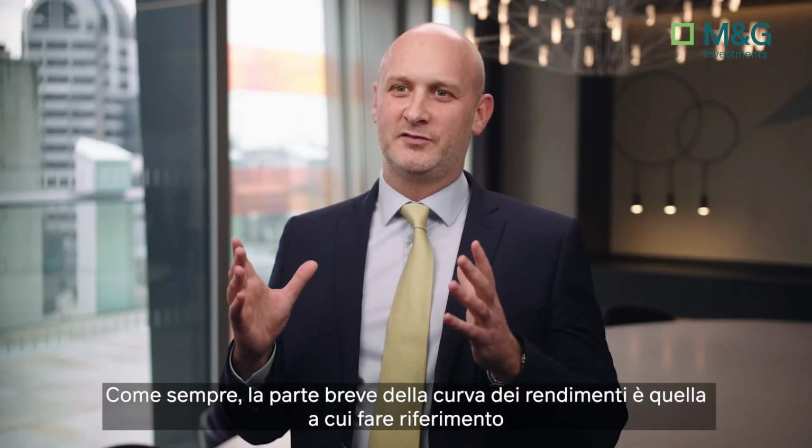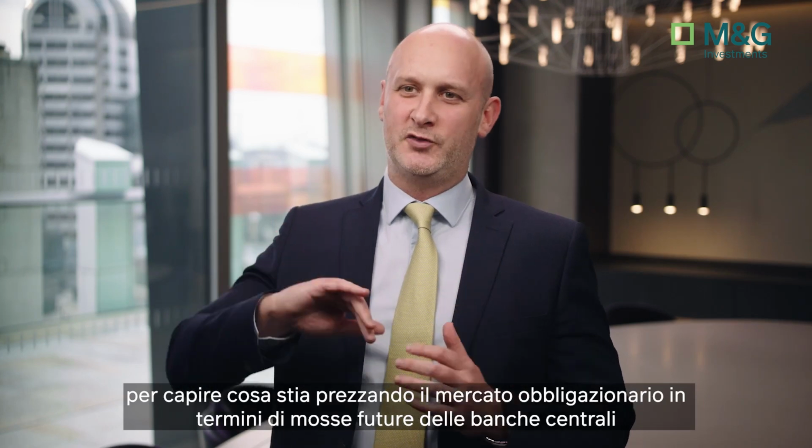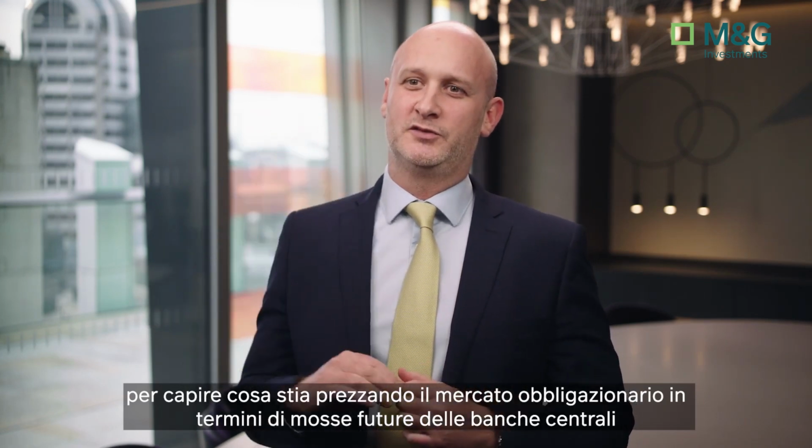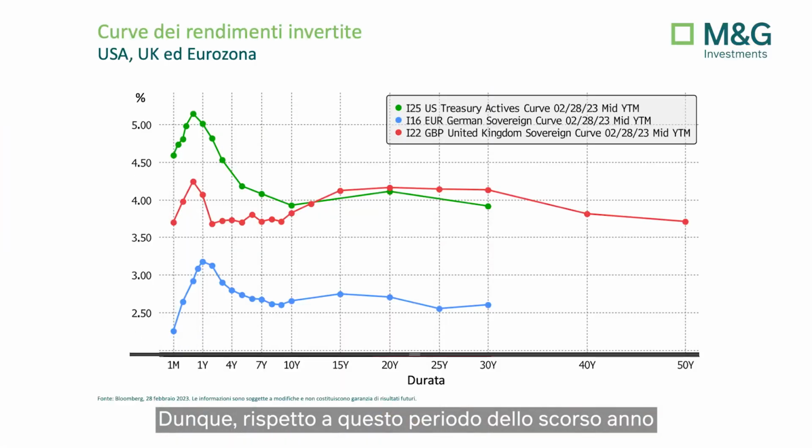As ever, the front end of the yield curve is where to look to see what the bond market is pricing in for future central bank policy moves. So, since this time last year in the US, we had an inversion of the yield curve, which basically means short-dated yields are yielding you more, or providing you more return, than longer-dated yields. The UK followed around summer last year, and then Europe further into the autumn.